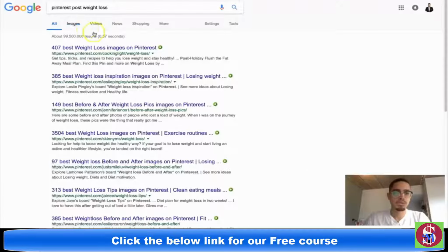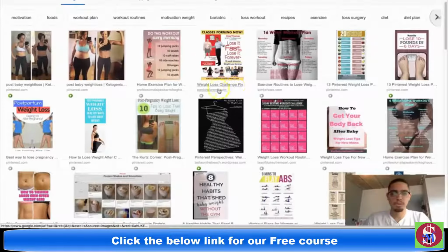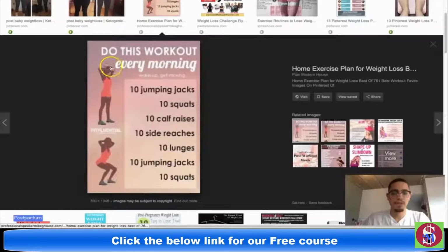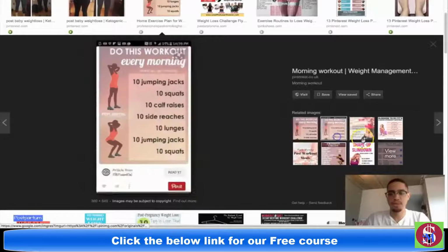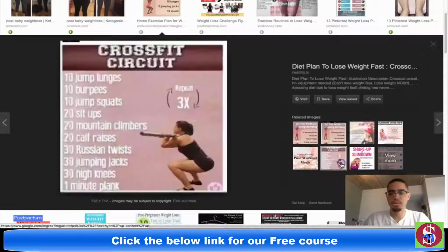So an example, these are literally things that you guys can put on Pinterest, right? You can literally have infographics of something value-based. Now, what I would highly recommend is value-based stuff, right? Because value-based stuff goes viral. Look, the best flat belly workout, boom. Here's a good Pinterest post. CrossFit circuit, boom. So it's literally giving value, right?